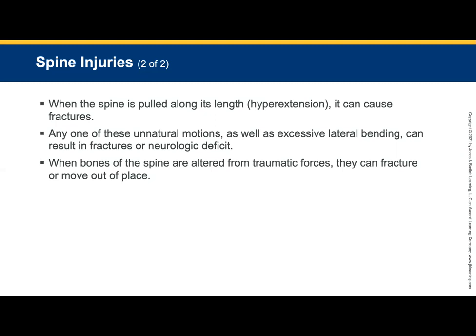When bones of the spine are altered from traumatic forces, they cause fractures and move out of place. You can have a fracture: full break, partial break, greenstick break, or when it's an open injury, permanent damage may occur. We know that it may be broken and they may have to have a plate put in there.